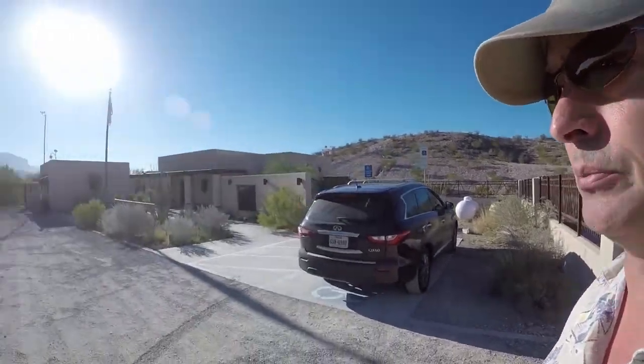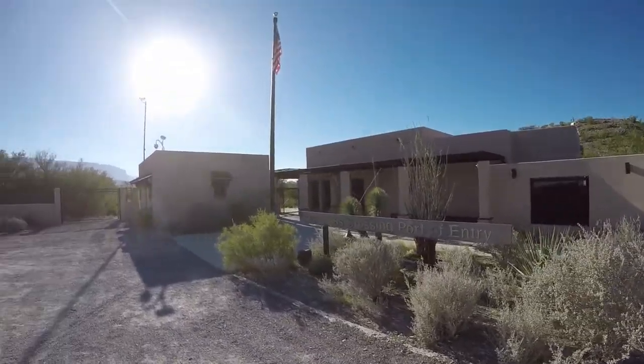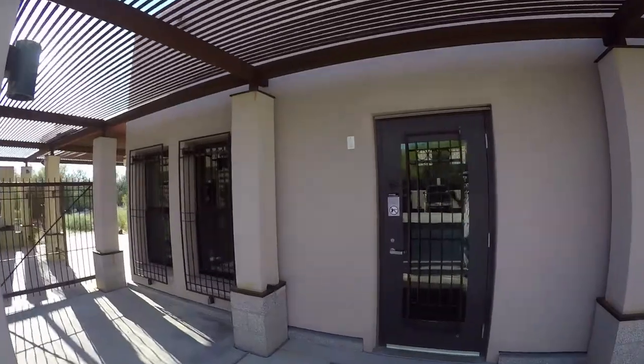All right, so if you're visiting Big Bend National Park, you might want to go across the river to the little Mexican community of Boquillas. Well, this is the crossing point to go to Boquillas. Boquillas Crossing, port of entry. I have no desire to go across to Boquillas because from what I read, it's just a couple of restaurants, but I've heard that this is an interesting port of entry. So thought we would check it out.